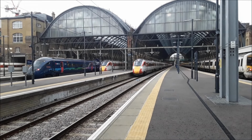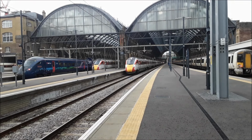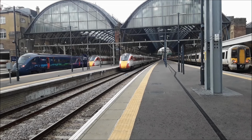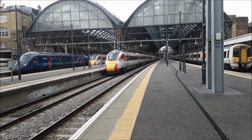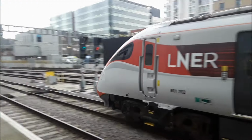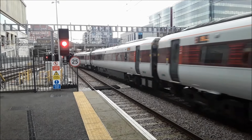Okay then, about ready to depart now is going to be the 1830 London Northeastern Railway service to Edinburgh Waverley. Travelling on LNER services, be sure to pop your case in its proper place. Small and medium cases can go overhead or under your seat, while larger suitcases and folding pushchairs can be stored in the luggage racks. Just remember every case has its place. Next calling point will be Peterborough.